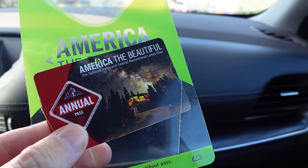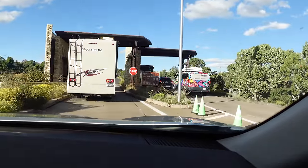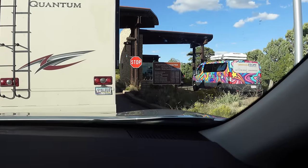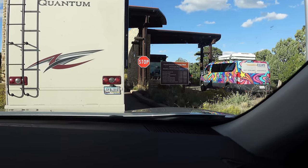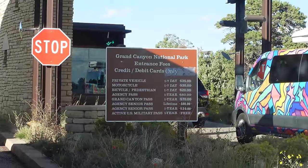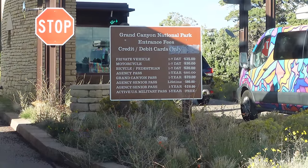So we're going to use our America the Beautiful annual pass again. I'll show you the charges again, just in case you hadn't seen them on previous vlogs. Private vehicle, 1 to 7 days, $35. Motorcycle, $30. I'll zoom in a little bit and you can see them. There we go. And then the Grand Canyon Pass, 1 year, $70, which is what we've got.